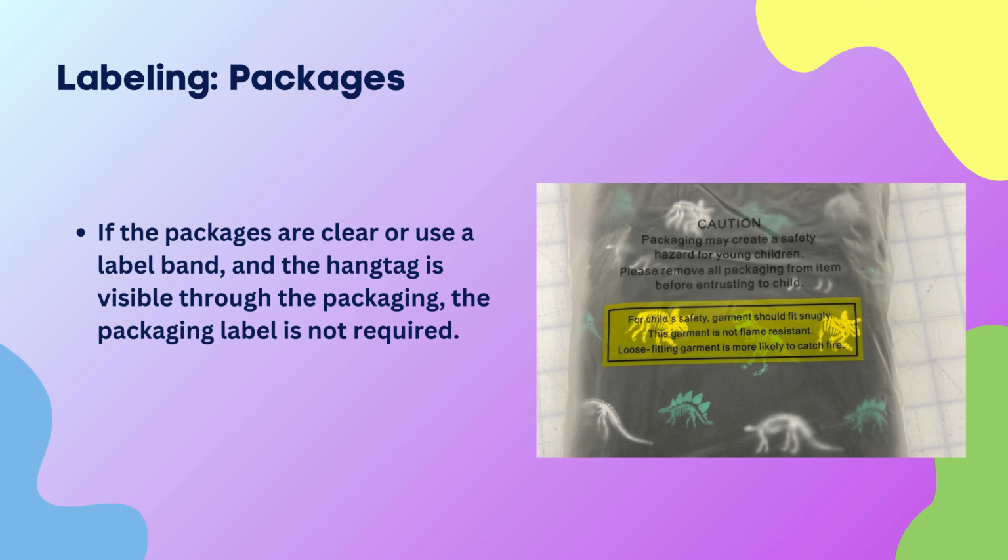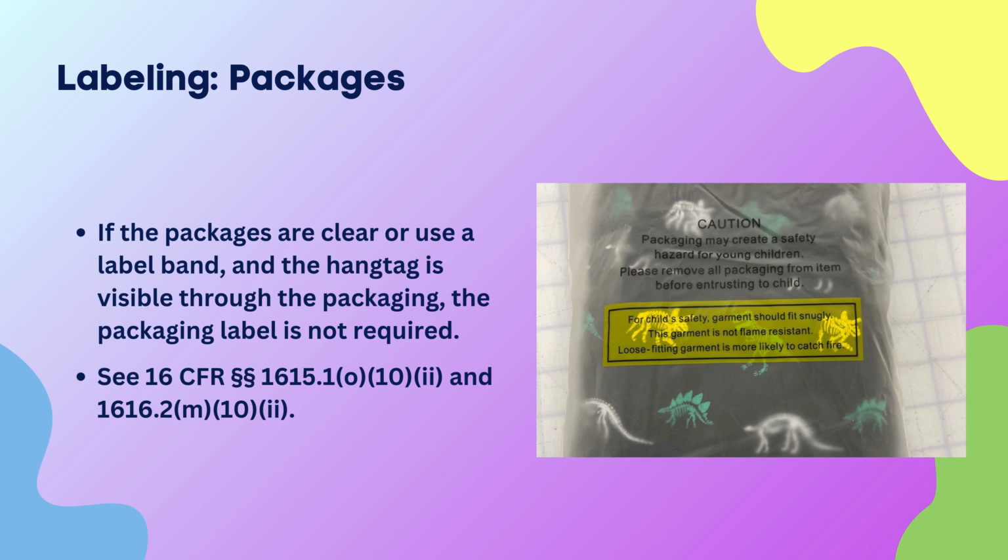If the packages are clear or use a label band, and the hang tag is visible through the packaging, the label is not required. See the citations referenced on screen for additional information about packaging requirements for tight-fitting garments.